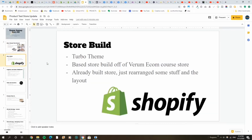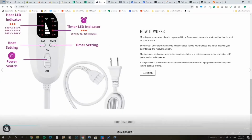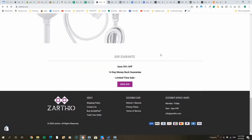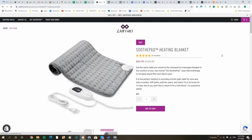As for the store build, I built this on Turbo theme. I based it really off of the Virum Ecomm course, and like the new one they put out. And the store was already built with Turbo. I just kind of rearranged it and then only made it a one product store kind of look. And it was my partner's store early. My partner already had made the store, so I just had to change the layout and change some things. So yeah, here's just like a video of the home page. And I don't really care that you guys know the name of the store, because it's not like I'm doing insane numbers or anything.